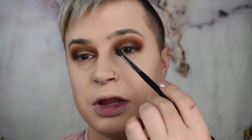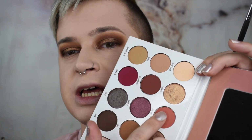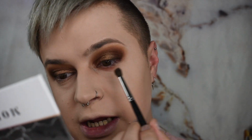I'm actually going to go in with the lower lash line now, just kind of tying the entire look together. I really want to go in with the shade Fire Witch, which is like this nice corally kind of shade on a Morphe M506 brush. And I'm just going to take that on the lower lash line right here and just kind of tuck it under before I go in with any more shadows.